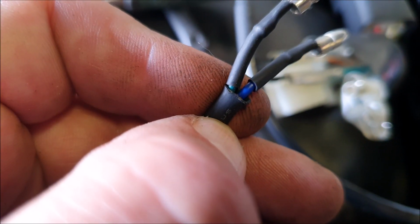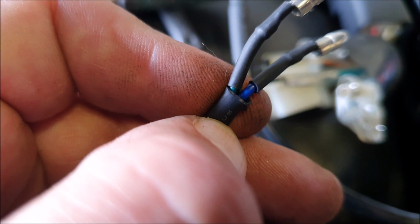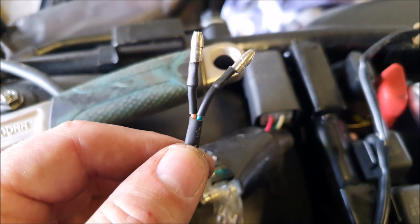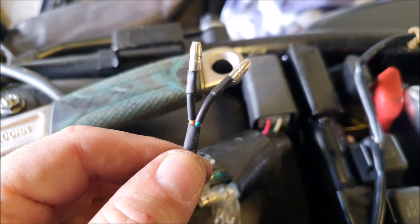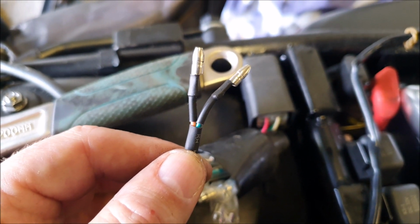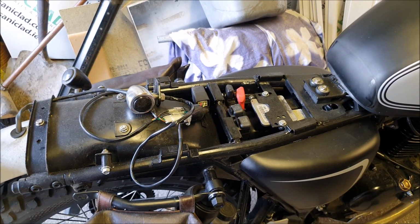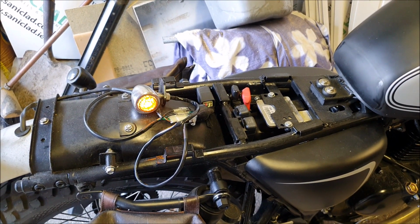Well, I don't know if you can see, but the old light has a blue and a green wire. The new light has an orange and a green wire, so I'm assuming the green wire goes back in the same place and the orange one goes where the blue one went. Well, there we go. That's pretty decisively working, I would say. Right, let's get it all put back together.